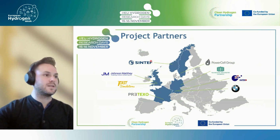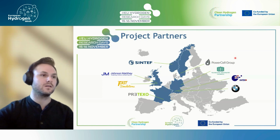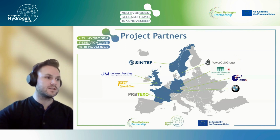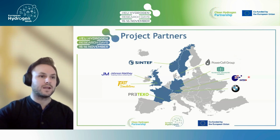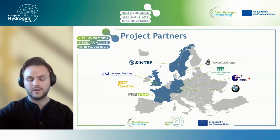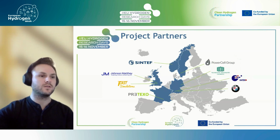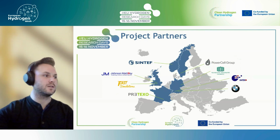So of course we have got SINTEF coordinating the project, located in Norway. PowerCell Group, these are a Swedish fuel cell manufacturer who've been doing the short stack testing of the components that we've been developing. Technical University of Chemnitz is involved in the modeling out of Germany, as well IMTech at the University of Freiburg are involved in the characterization of the new components that we're developing. BMW has also been involved in the automotive testing. Johnson Matthey, they're our component manufacturer and supplier for the project.